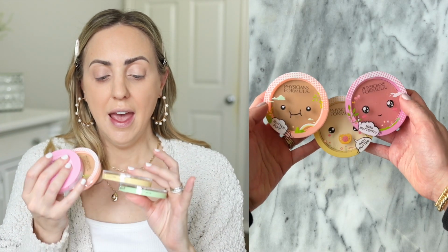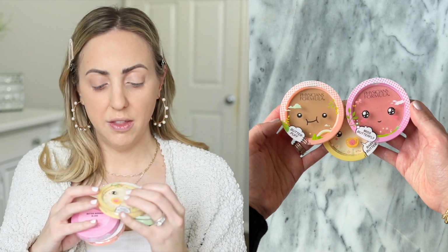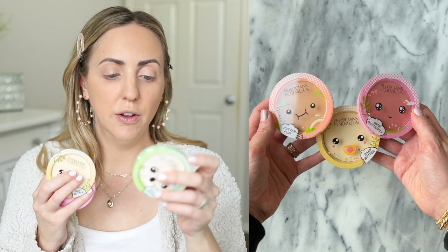Physicians Formula released these new products called the Butter Buddies, and they're kind of a complement to their butter bronzer line. If you know that smell, they smell exactly like that. So there's a blush, there's a bronzer, a banana powder, there's an illuminating powder, there's also a highlighter and a mattifying powder as well. They sent me the collection, and the highlighter broke, so I'm not gonna be able to use that today, but I have the blush, bronzer, the banana powder, which is like a yellow toned powder that you would use under your eyes or to brighten anything, and then an illuminating powder.